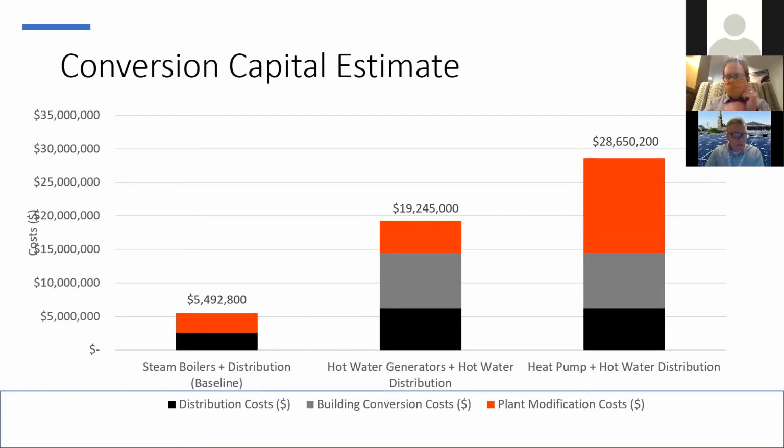We would be looking at, if we were to go the route of reducing our scope 1 and 2 emissions to 0, we would be just over $28 million in investment to do that.